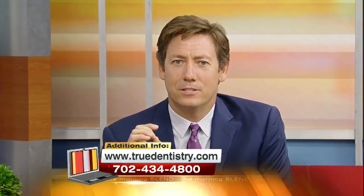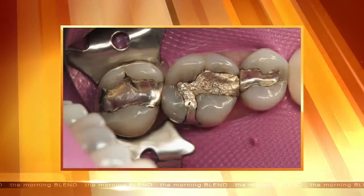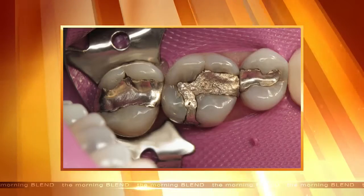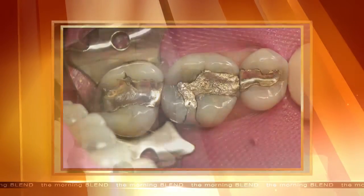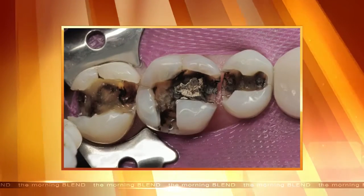So why should we all be interested in biomimetic dentistry as opposed to what you see with other dentists? You know, I brought some pictures that should pop up here in a second. So if you're a patient that has a silver filling like this, you can see where it's cracking, and it's been there for a long time. When I take that filling out, that's what we find underneath there. My goodness. So it leaks.